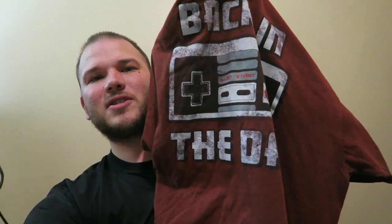Let's check it out. This was $1. I only spent literally like 5 minutes inside this store. But it's a Nintendo shirt, and it says back in the day. Now it's not in the best condition, it's got some wear, but it's distressed looking and it's cool, and it's an extra large, so hopefully you guys can get a good look at that. It says back in the day, the original NES Nintendo controller, pretty cool for $1. I'm gonna list it for 15.